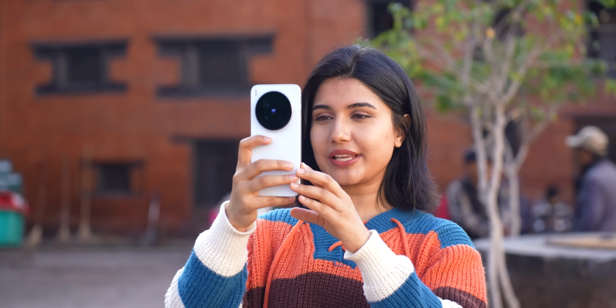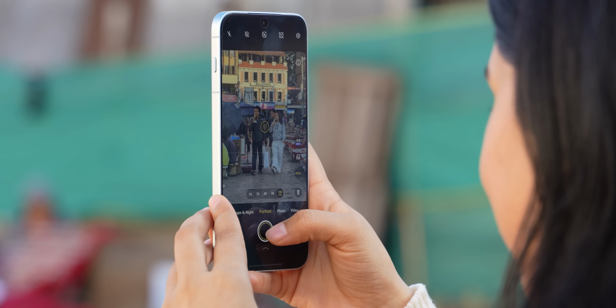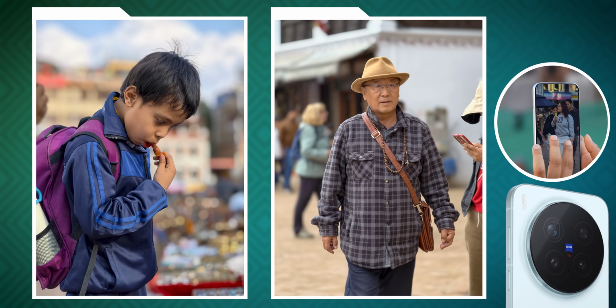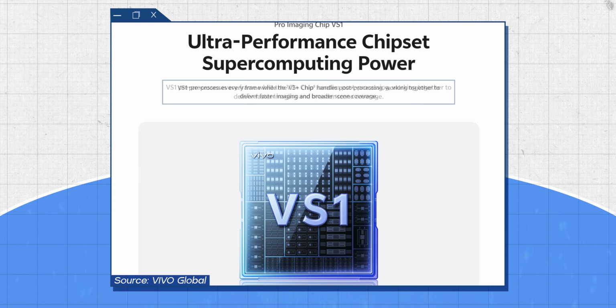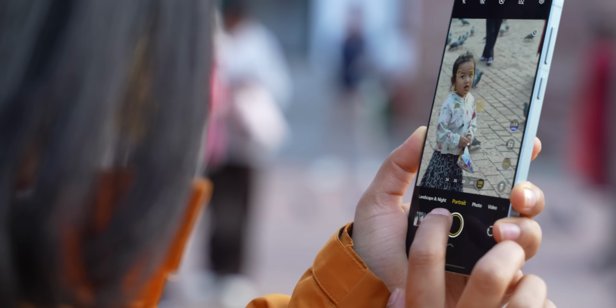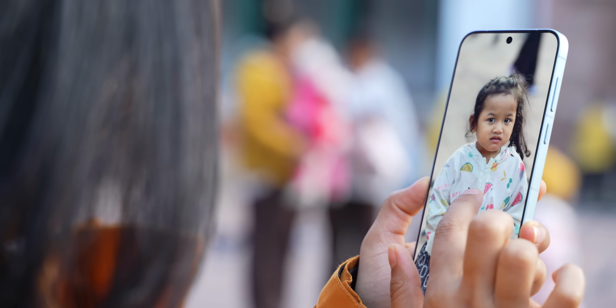What really impressed me though is the shutter speed. I am on a photo walk right now, and even when I shoot moving subjects like those people right there, the output comes out nice and sharp. It has sort of that camera kind of vibe. It's really good. If you didn't know, Vivo uses two dedicated imaging chips this time, the VS1 for pre-processing and the V3 Plus for post-processing. And I guess that's probably why the shutter speed feels so fast.